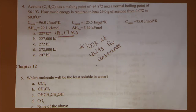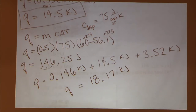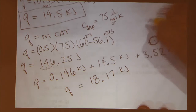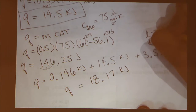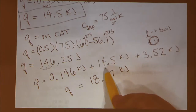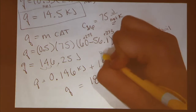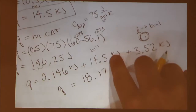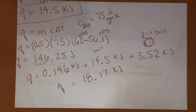But do we have questions on number 4? Yeah. Last number I wrote? Yeah, that was from the first step. Our first step was that 3.52, going from liquid to boiling. And then this one was from the phase change, boiling. And then this one was from the gas, from boiling to our final. The way we did it here is the actual correct way, looking at the units. The way I calculated the answer is the wrong way, assuming grams. We don't assume grams. We look at our units.